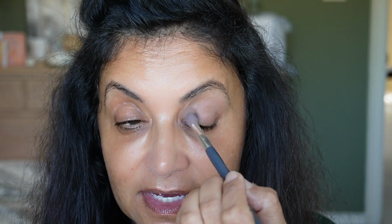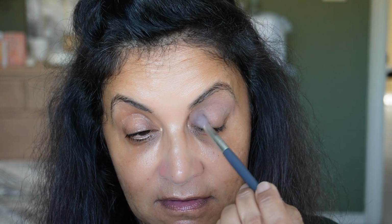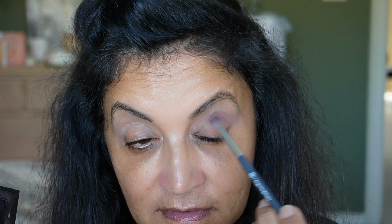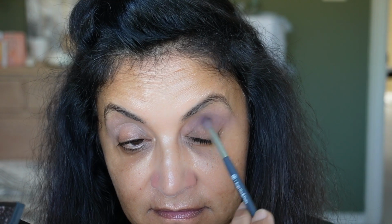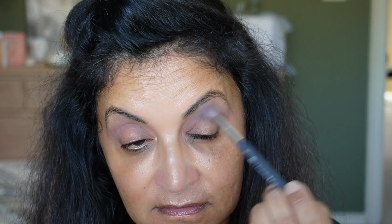Oh, and I did prime my eyes with the Suku eye primer. Let me build that up one more time. All right, you can see a little bit of color in there. Now let's go into Brave and just kind of place that lower, right below Rise Up. Okay, that one was pigmented. That one did have some color to it. And then going back into the first brush and just kind of blend that out.